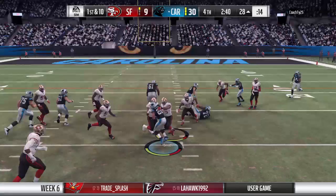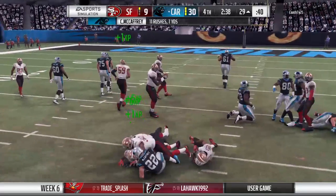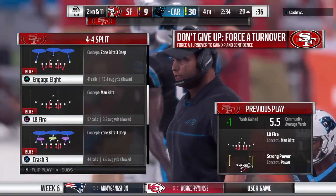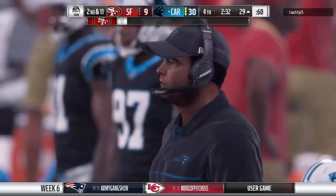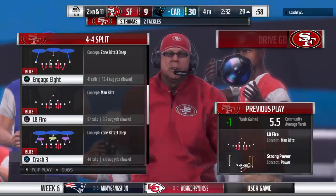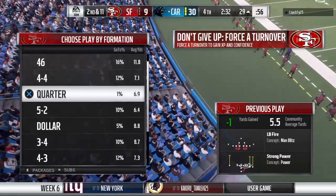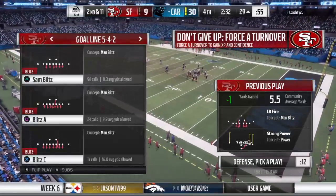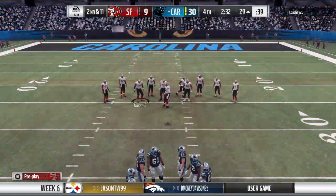Out of the pistol, McCaffrey. And it's been like this all night long. Nowhere to run as they stop him behind the line. That's going to go as a loss of a yard, and it'll be second down. And now we're going to get a timeout here called by the defense. So that will leave them with no timeouts left. Still plenty of time on the clock. We'll see how that affects things here in this fourth quarter.